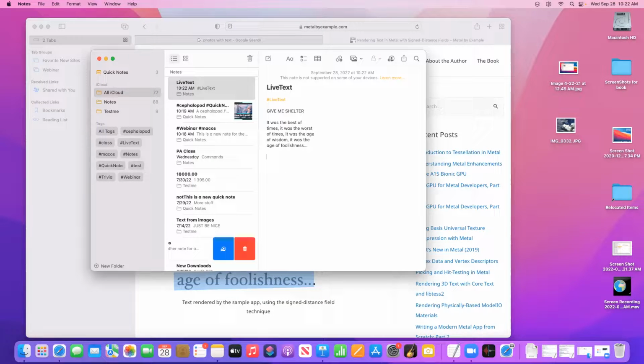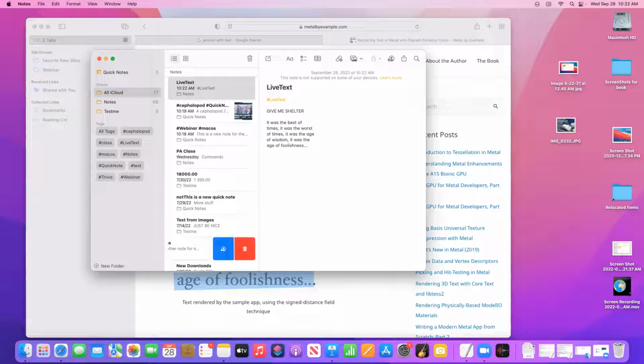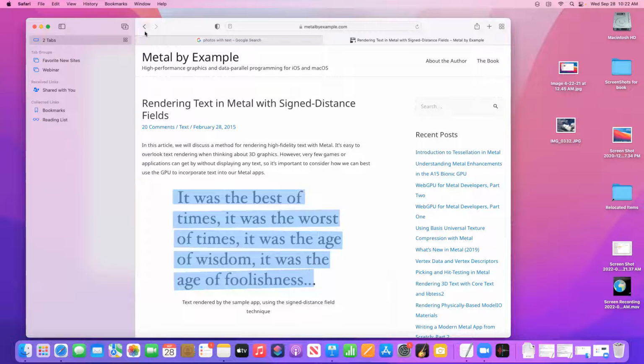Just like that. So it's easy. Like if you've got pictures of business cards, or you can take a picture of a contract, and you can go in and actually be able to select the text as well, and then paste it into a document and take advantage of it.